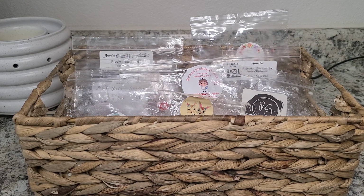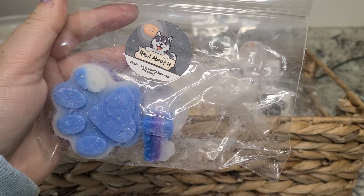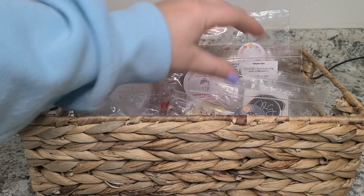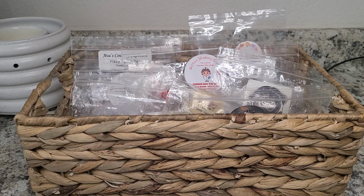This one's really yummy. This is Howl About It from Woofwix, and it's sugar cookie, vanilla bean Noel, and pie crust. This one will be really good out here in the kitchen. Yeah, that one's so good. Can't believe I haven't pulled Woofwix in a hot minute, so they will be on my next to-do list.